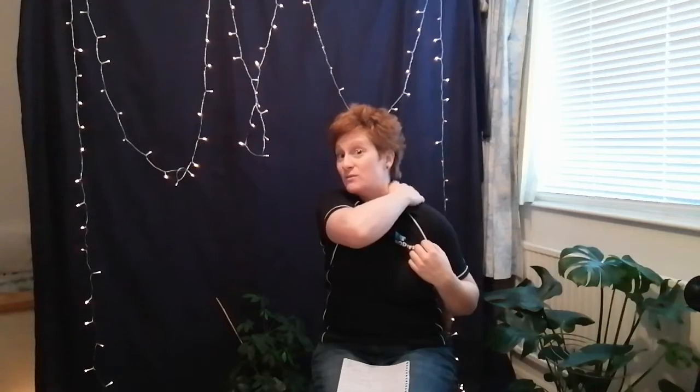You can come into the back as well. You can get somebody to do it gently on you, into the back, so the lungs, around the chest, helps to clear anything that's sitting in the lungs and make you feel better.